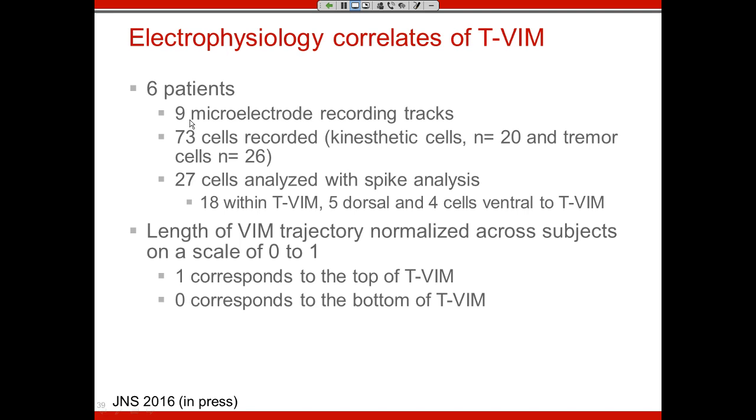So again, 6 patients, 9 tracks. We recorded a total of 73 cells. 20 cells were kinesthetic cells, and 26 cells were tremor cells. And then we analyzed 27 cells without any artifact for spike analysis. Of these 27, 18 were within these tracks, 5 were dorsal to it, and 4 were ventral to it. The major limitation is that these are not big numbers. This was an initial study.